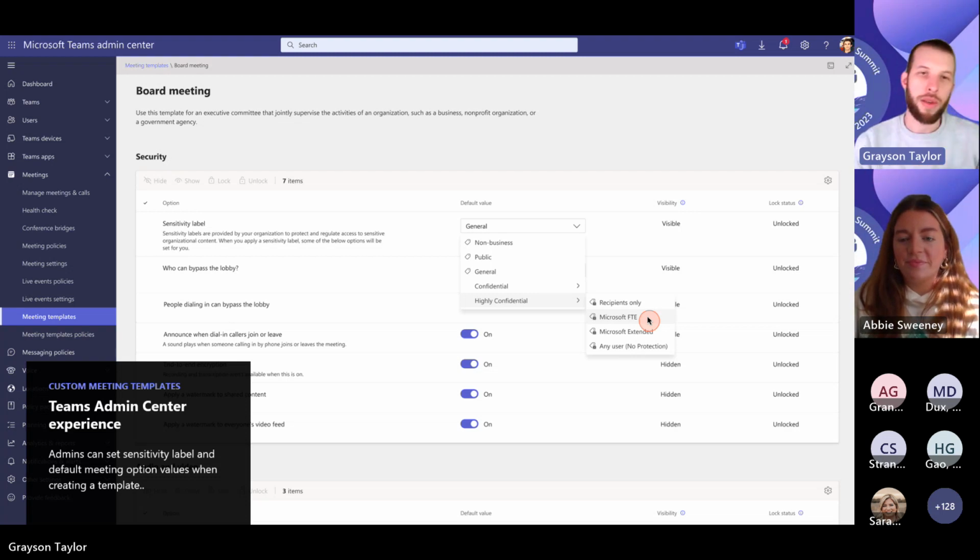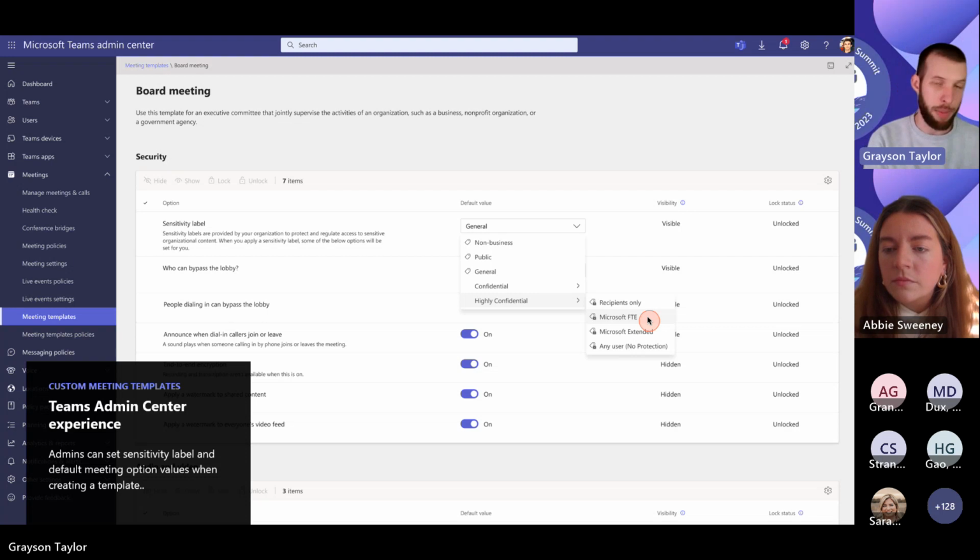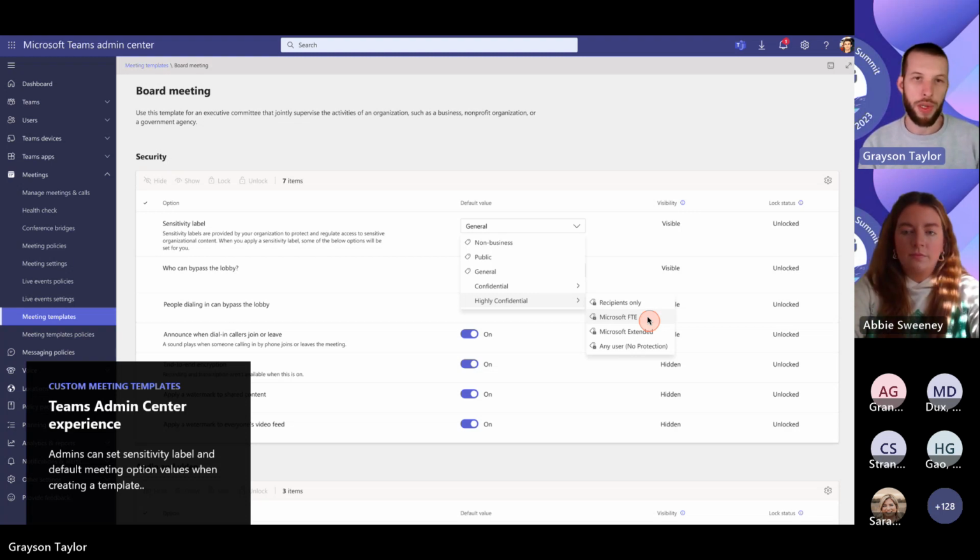Yeah, I was just saying that what we're showing you here is related to IT admins. So if you're an IT admin, this will be relevant to you. And if you're not, then just be aware that the options we're showing here do require that your IT admins go out of their way to set those up for you. So if you don't see these, even after you have premium, it's likely just because your IT admins haven't defined these options for you yet. So with that in mind, what we're showing here is a couple things. One, what Abby just described, all the stuff on sensitivity labels, and also the ability to create and set default meeting options inside of a meeting template.